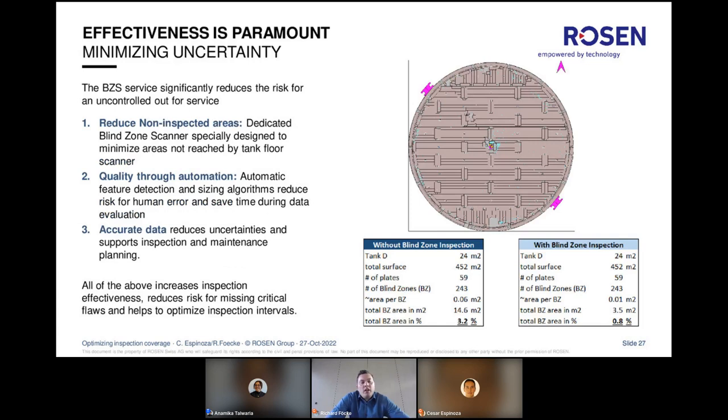With the blind zone scanner, we can reduce the risk of uncontrolled service by minimizing the uninspected area. On the right side, you see an example of a 24-meter tank. There, if we hadn't applied the blind zone scanner, the uninspected area was 3.2%, and by the application, we could reduce that to 0.8%. So by this, we can reduce the non-inspected area even further, although we cannot eliminate it completely.